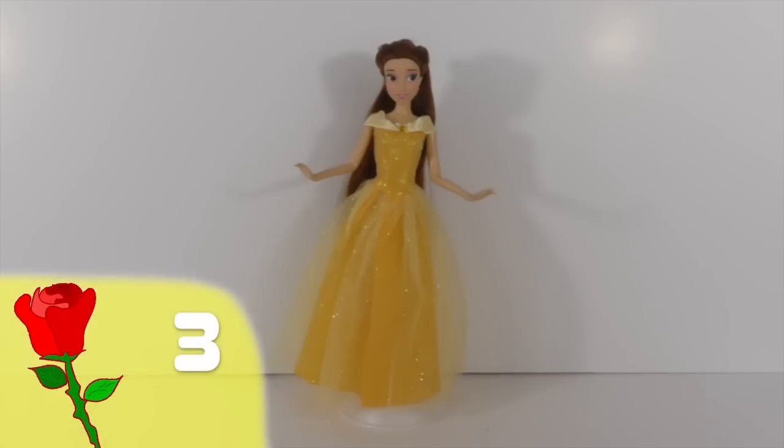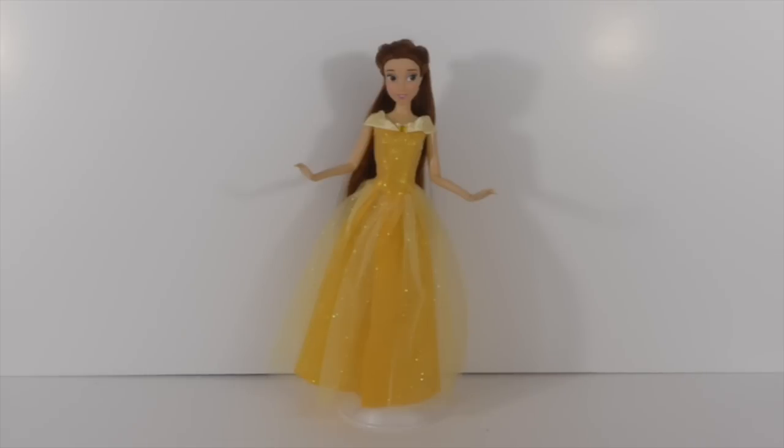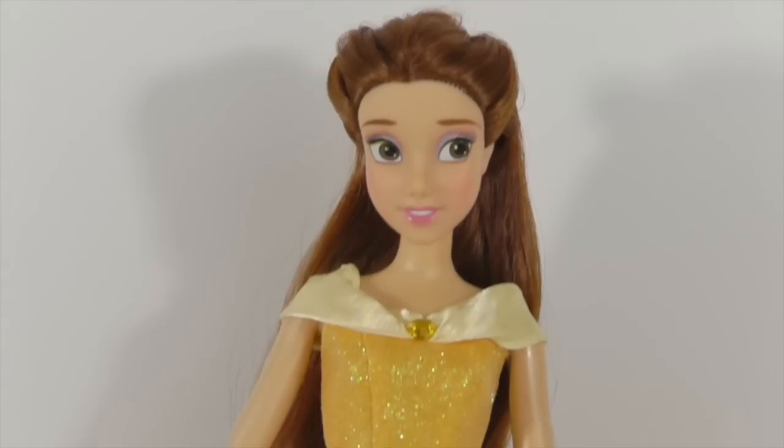This is a slightly later Disney store Belle doll. This was when they'd added articulation to the arms, and her dress was made a lot more simple.